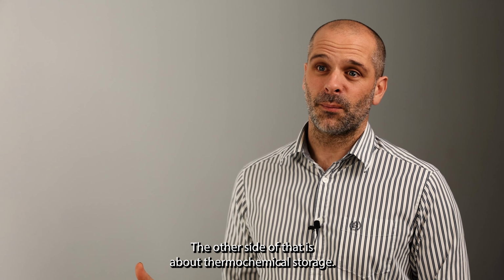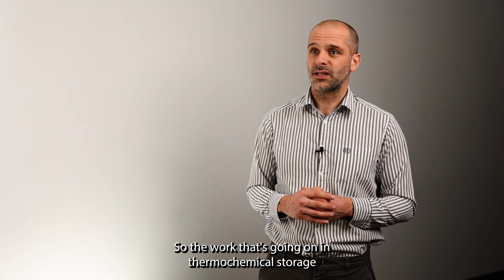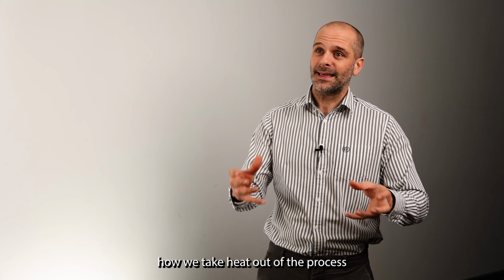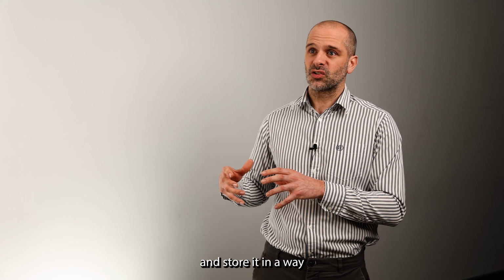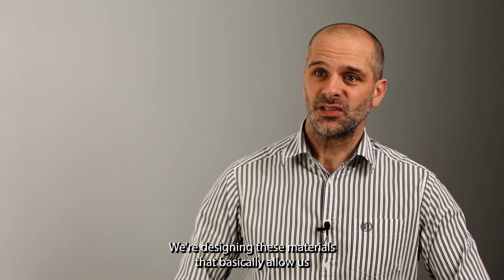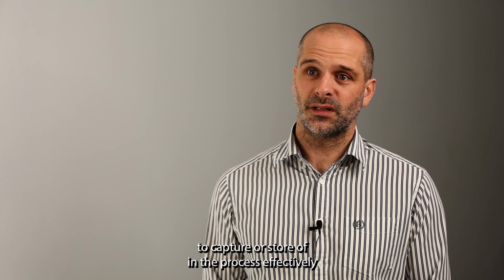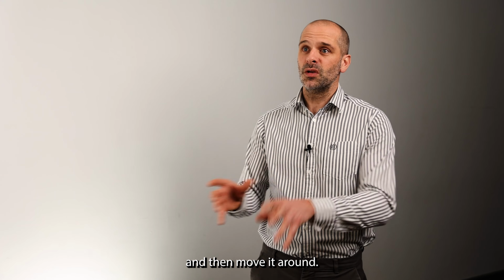The other side of that is about thermochemical storage. So the work that's going on in thermochemical storage is really around how we take heat out of the process and store it in a way that allows us to transport it to somewhere else. We're designing these materials that basically allow us to take that heat that we haven't been able to capture or store within the process effectively and then move it around.